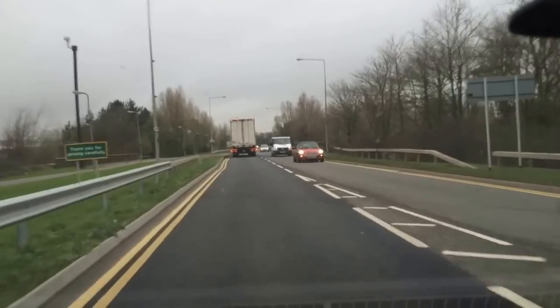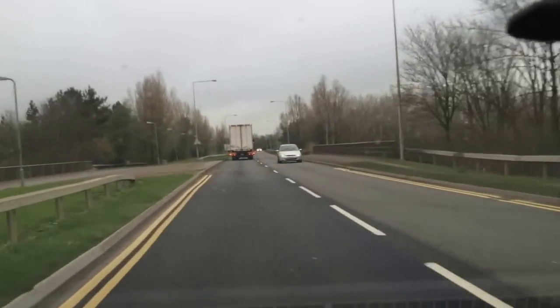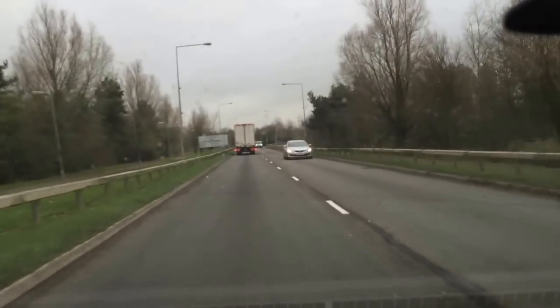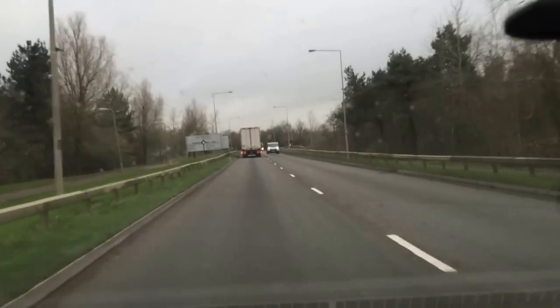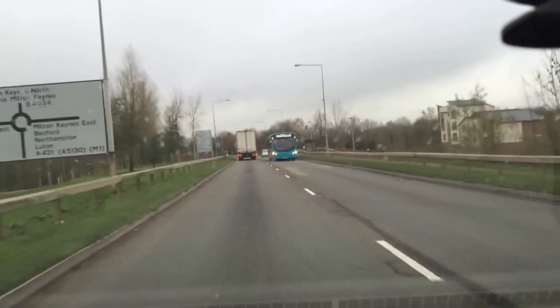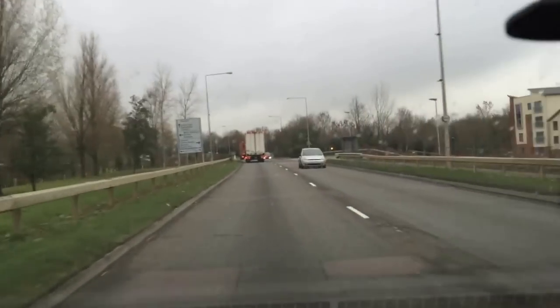You can see the little repeater signs on the left lamp post then. And you've got a warning sign of a roundabout, so you have the opportunity then to start looking for the signs. So you can see Central Milton Keynes, follow the road ahead. You can see it on the sign coming now. So you're just preparing yourself for the roundabout.